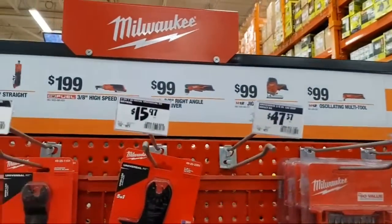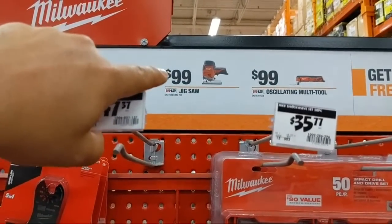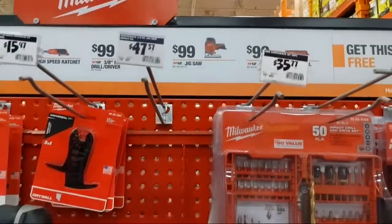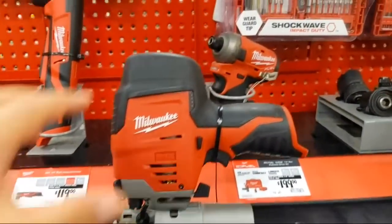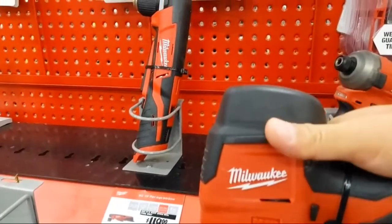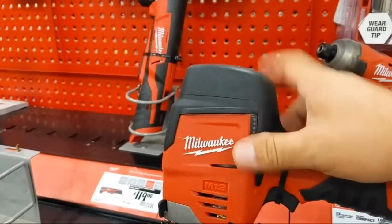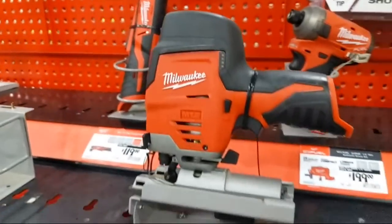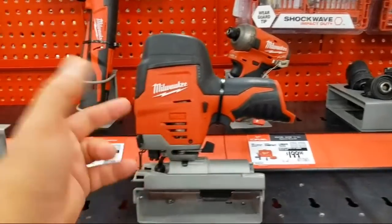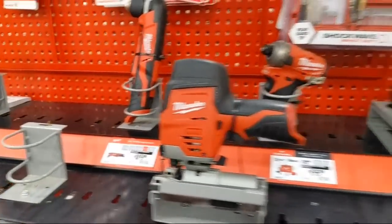I will tell you that for some of you that were talking about that jigsaw earlier, the barrel grip, I don't know if I would necessarily call it a barrel grip, but it does offer some pretty good control. I grab here with my right and guide with my left up top. It's a moneymaker of a saw at $99. I will be honest, I wouldn't mind seeing a Fuel. I would assume that it's coming soon to a store near you.